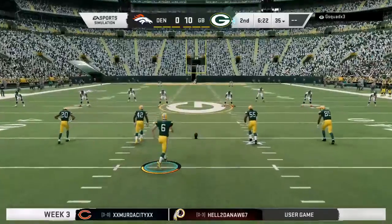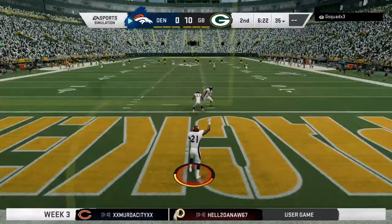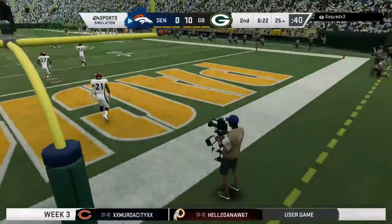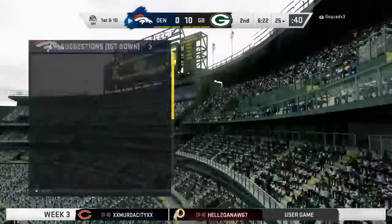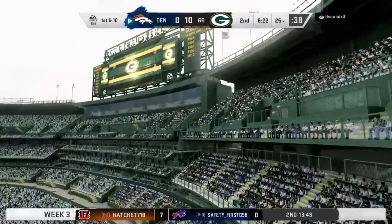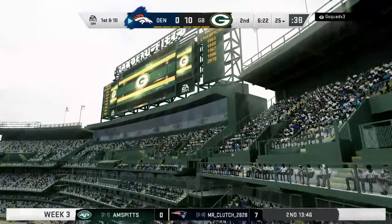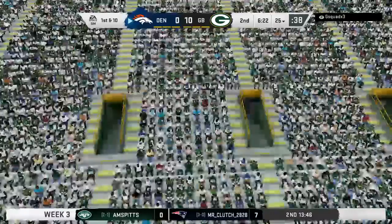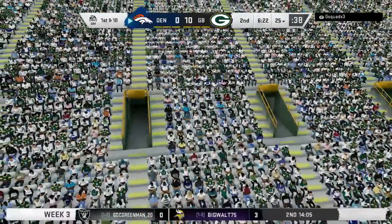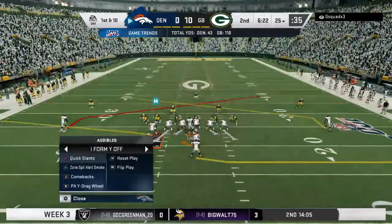Here is the kickoff unit as they run up and send this one away. And this will be a touchback as that sails over the end line. The Broncos onto the field, ready to start their next drive.